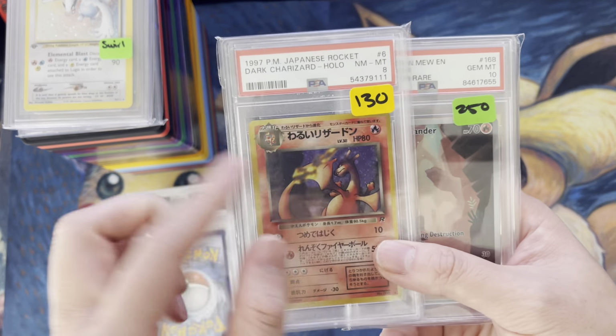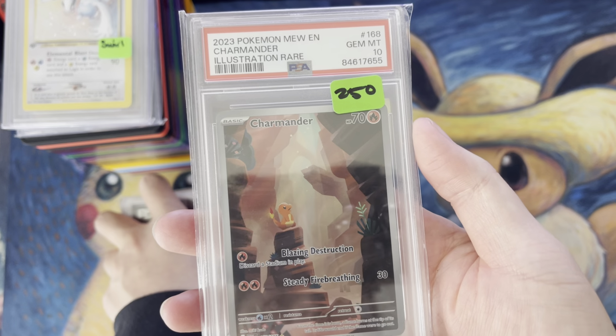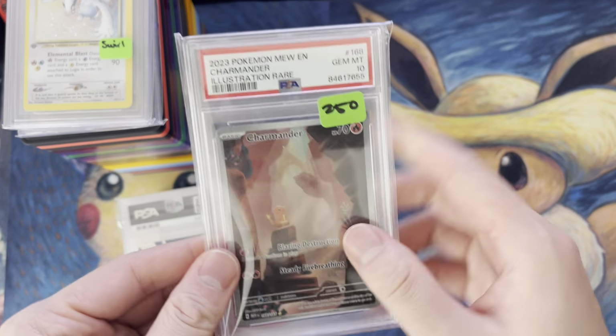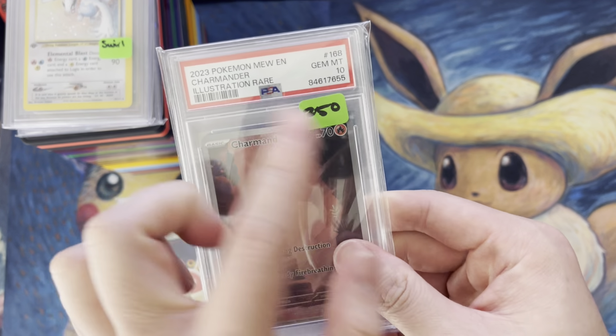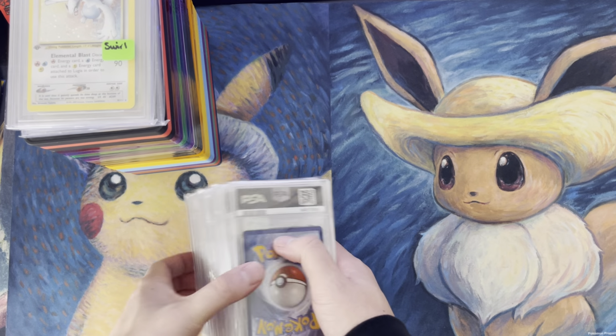Yeah, very nice. Dark Charizard. And this guy's so hard to grade. Oh my gosh. If I don't sell it, I don't mind keeping it. But I think market price is only 240. But I just love it at 250. I changed so many price stickers today.